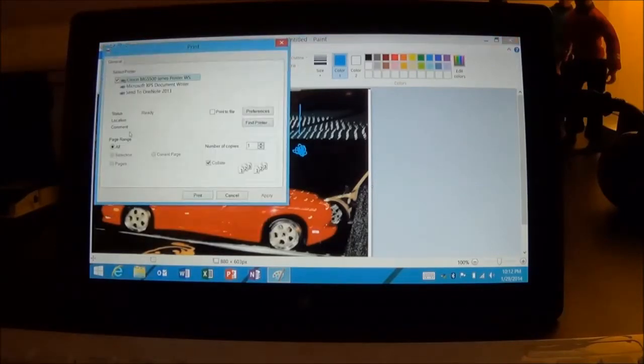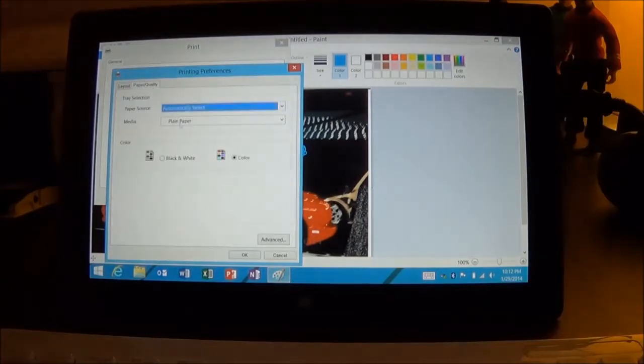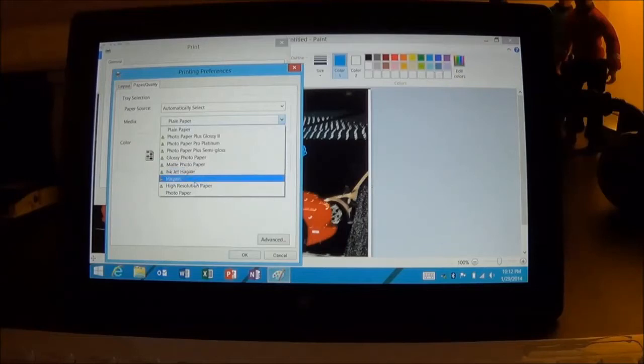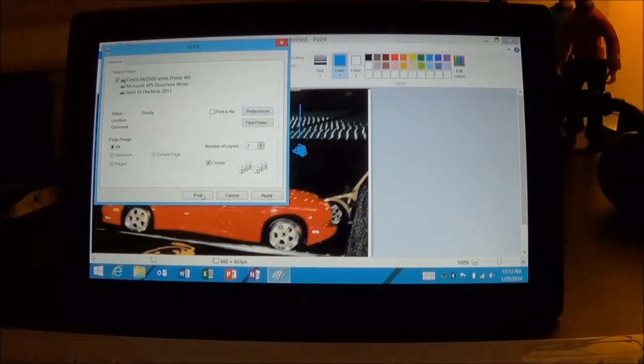But you will get the chance to change the preferences if you want, how many copies you want. So if you look at preferences, we can change it to landscape. The paper quality will automatically select, it's already selected, it's going to be color, or I can change it to black and white. I can use any of the matte photo paper, inkjet photo paper, but we'll just use plain paper, and it's automatic. The source is automatically selected from the actual printer itself. So we'll click OK, and we'll print.